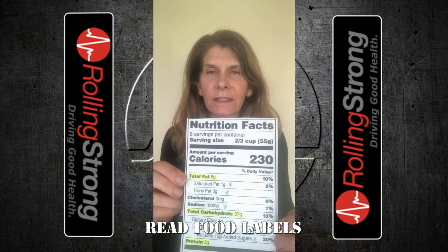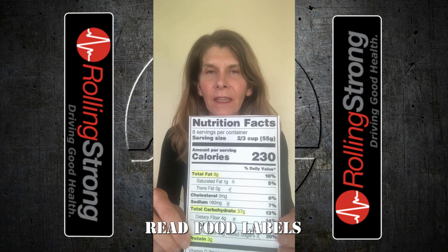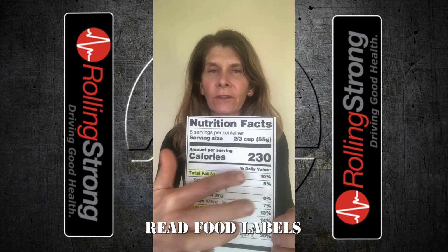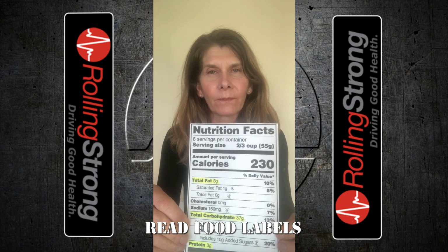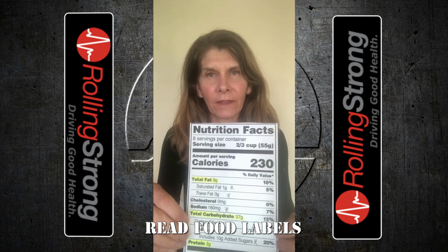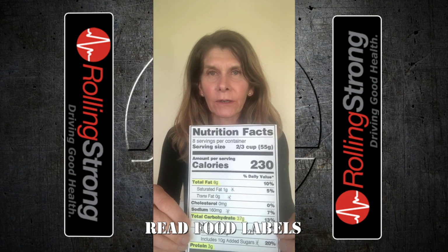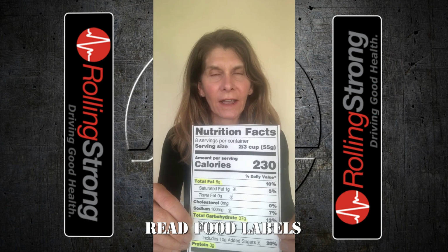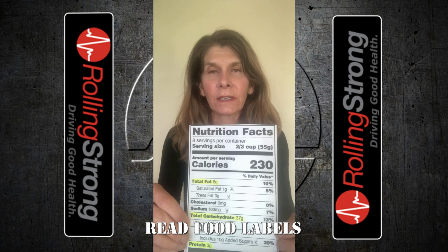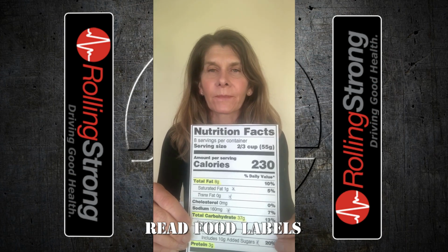The macros are listed here: total fat, total carbohydrates, and protein. The percent daily over here is based on a 2,000 calorie diet. That's just a generic number that they picked. Now your calorie count may be higher or lower, and if you go in the Rolling Strong app under nutrition profile, you can see what your calorie count is for the day, what your recommendation is.